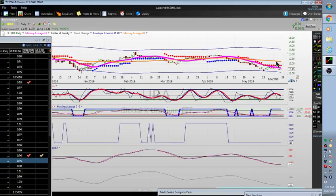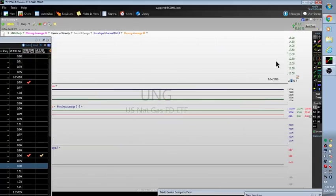Uranium had a bounce into the moving average and then sold back down, but it's still holding. This thing is going to be propelled by the 232 report. So this is going to be news based, but it's a good place to put money in the medium term.